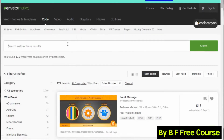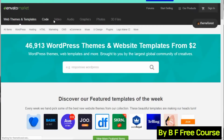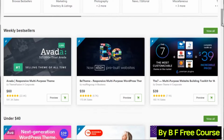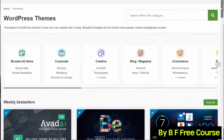So they actually have another site called themeforest.net. So let's go over there right now. And WordPress. So we'll go to the WordPress. And let's apply the same exercise that we applied earlier. So we can see bestsellers. So let's just go ahead and open these up like so.